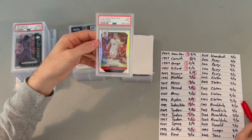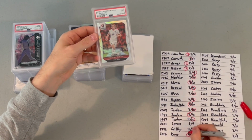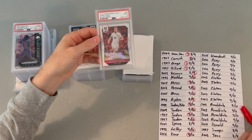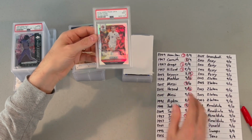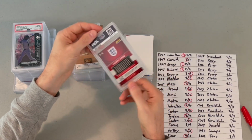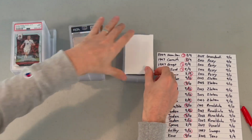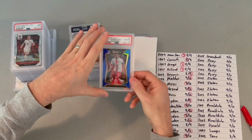2016 Panini Prizm Silver Prizm Harry Kane. He's one of the top strikers in the world for England. PSA Mint 9. That's his first Prizm card. There's another card that I'll sell during the World Cup, as I imagine there'll be some buzz around basically every team playing in the World Cup, including England.